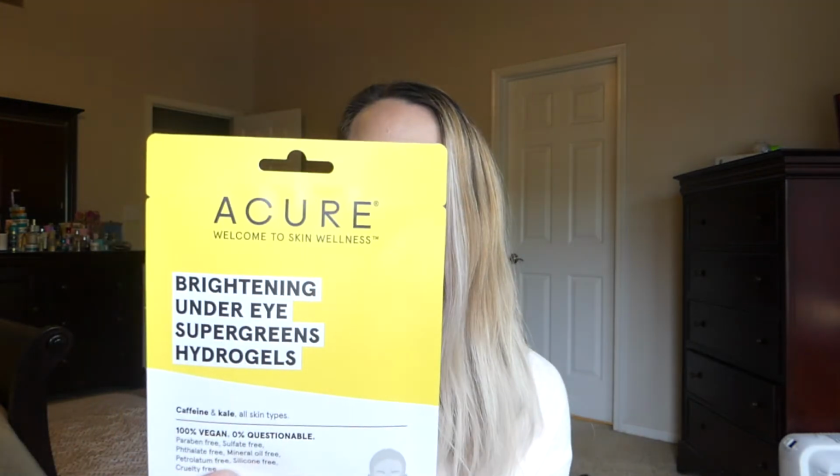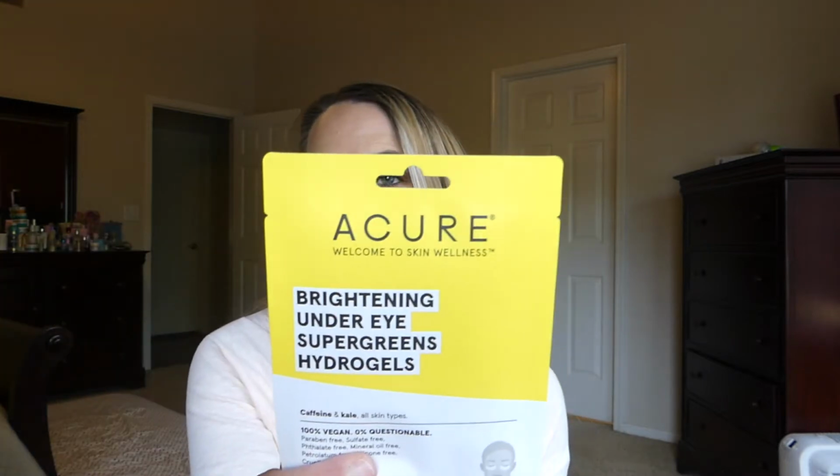Okay, so the next thing I'm pulling out is from Acure. This is the Brightening Under Eye Supergreens Hydrogels. This brand is cruelty free. Last month I got that kelp face wash and I've been using it. I've also tried a couple creams from them, so I do like this brand.